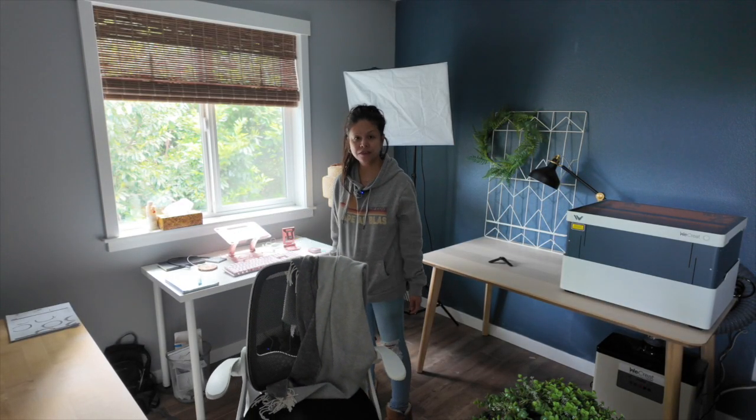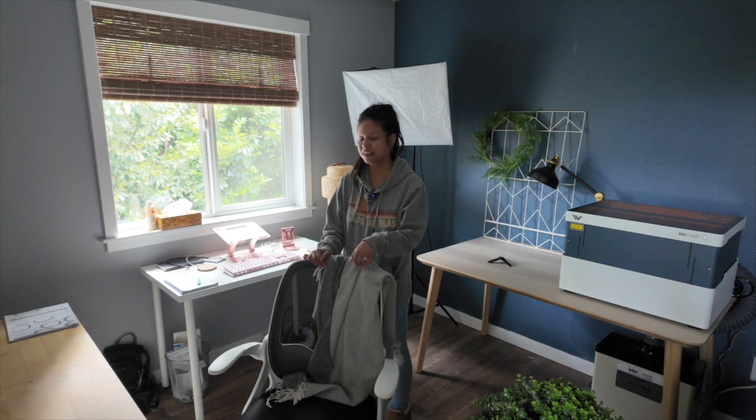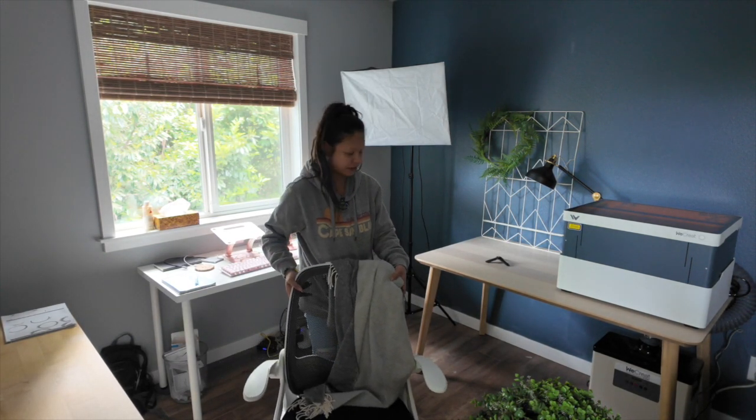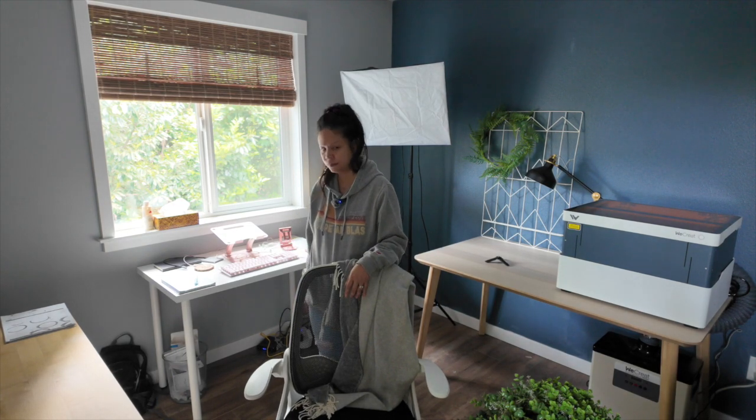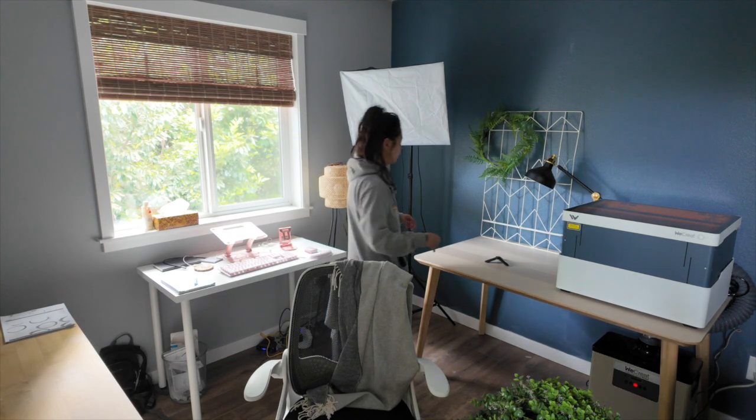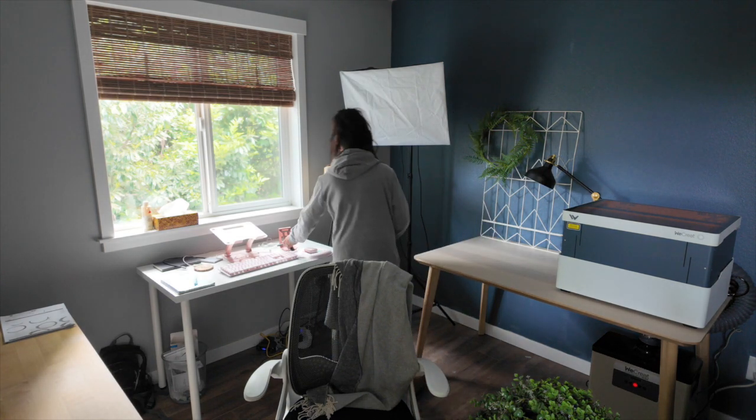So I have to move every single piece of furniture in this room right now. Let's get going on that. Where should I start? I think I want to start with moving this away from the wall and start moving it across the room.